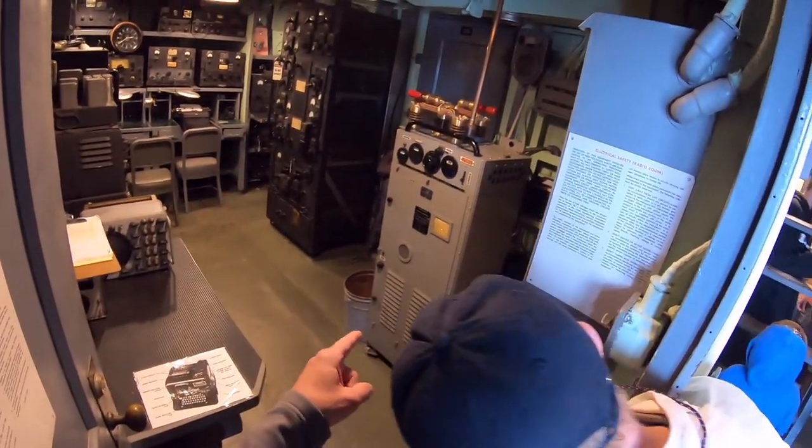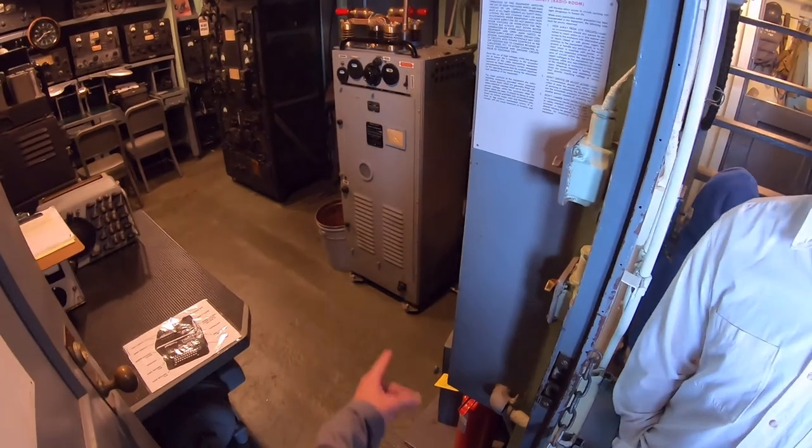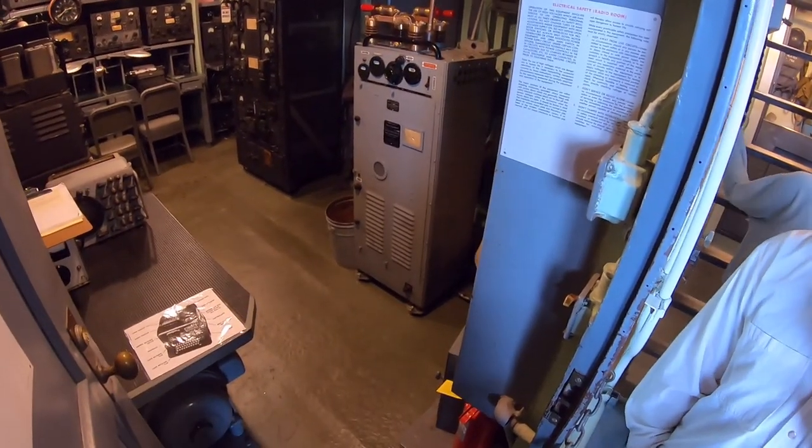Is this one over here newer, or is that your heater? What's that thing right there? We're going to go up this way. What's the thing with the big two levers on it? Two red levers. Is that another radio? That's power. Oh, it says radar equipment on it.